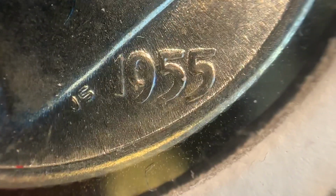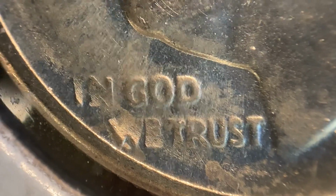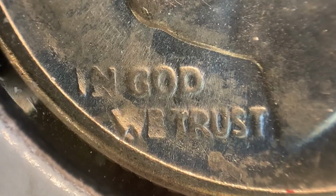Excuse me. Here's a 55S. This is a best of RPM Roosevelt dime, and this one exhibits full torch details. All right, so that's a nice coin. Let's see, we got a little weakness in the strike there. Probably a little bit of grease action. Pretty cool. All right, let's take a look at this RPM here.